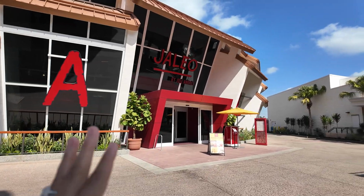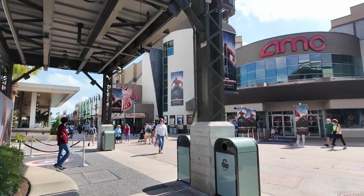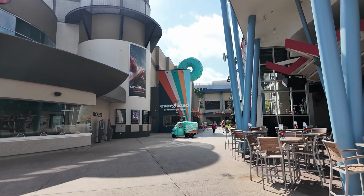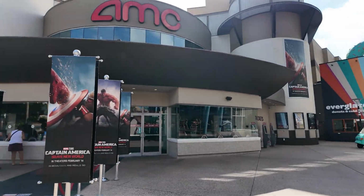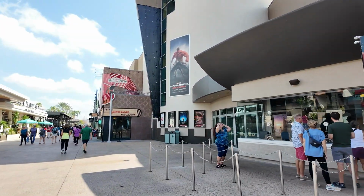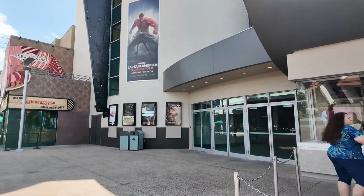Jaleo, a really great restaurant if you're looking for something a little bit different cuisine, but really delicious. Then there is Everglaze, which is a Florida company. Donuts and cold brew. Really enjoy their donuts and their cold brew. I've had both, and very delicious. But yeah, we have the AMC Theater here so you guys can see some movies.